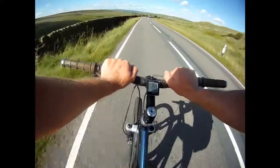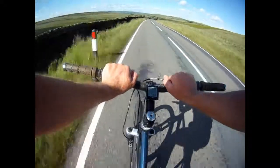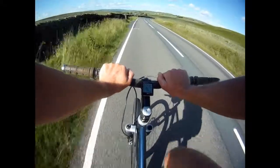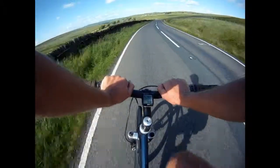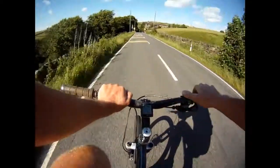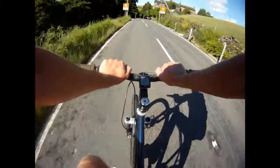Keep the cadence working high. Miles per hour. 28. This next section gets very interesting. The road starts to drop off now. I'm doing 30 miles per hour.